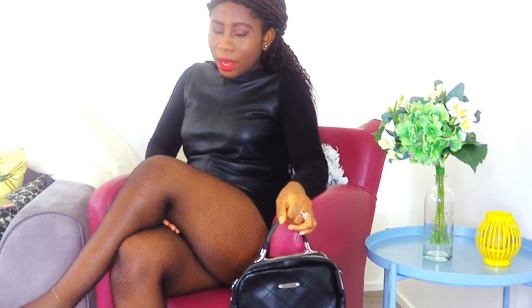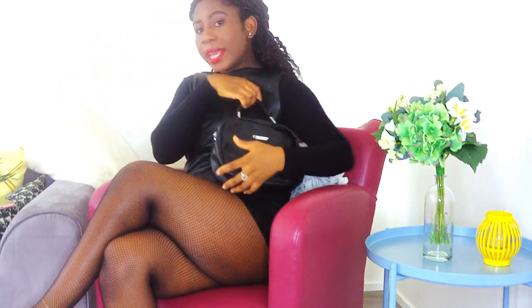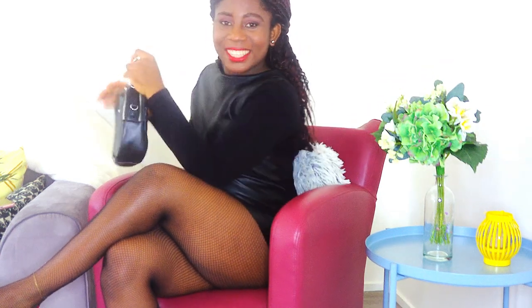Either with a fishnet pantyhose or a black pantyhose, I think this is absolutely nice and great. So you can give it a try. You can just, you know, style your dress, your leather dress, looking this sweet and lovely.